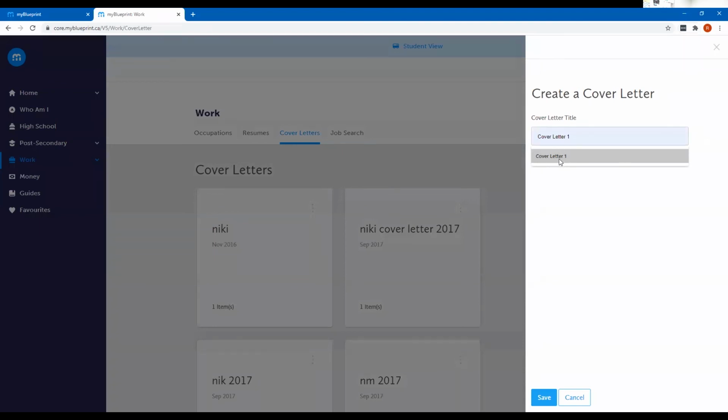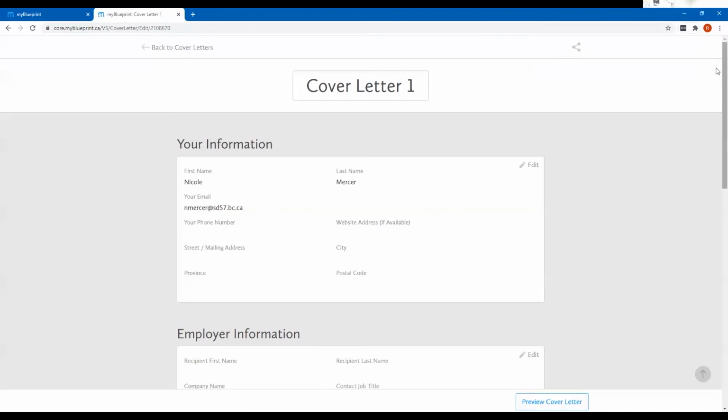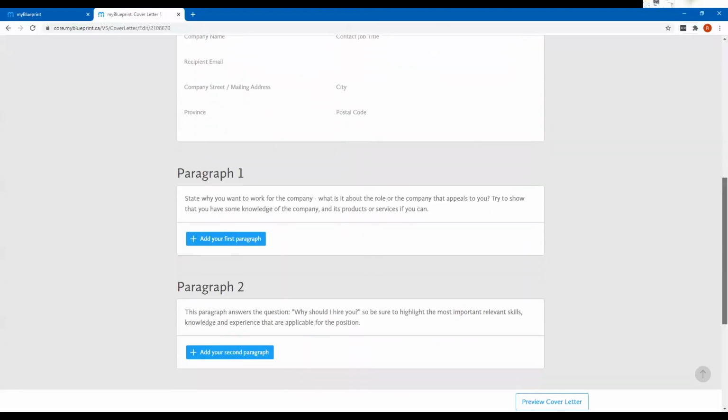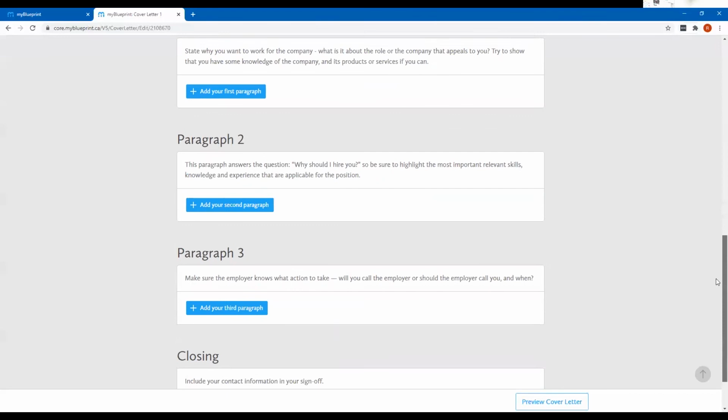So you're going to go add cover letter, put in a name for your cover letter. Sometimes, I mean, you do want to make cover letters specific to the job that you are applying for, so you may have various cover letters in here. Cover letter for lifeguarding job, cover letter for restaurant position. Anyways, you'll save your title, and then it is, as you see, a cover letter builder. So you can go in and put in your personal information, put in the employer information that you got for the practice job that you're going to be doing this for. And then you're going to put in your information for paragraph 1, paragraph 2, paragraph 3.